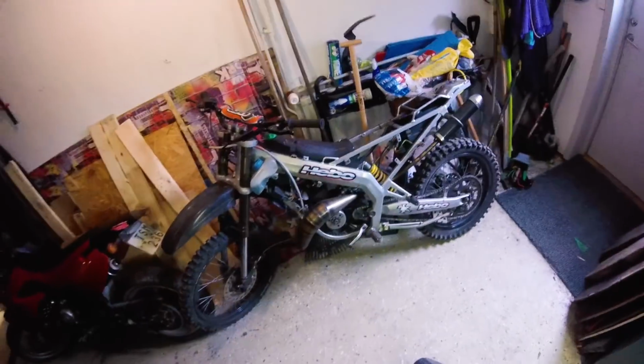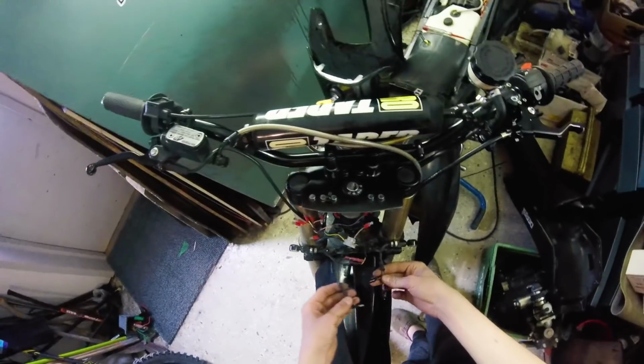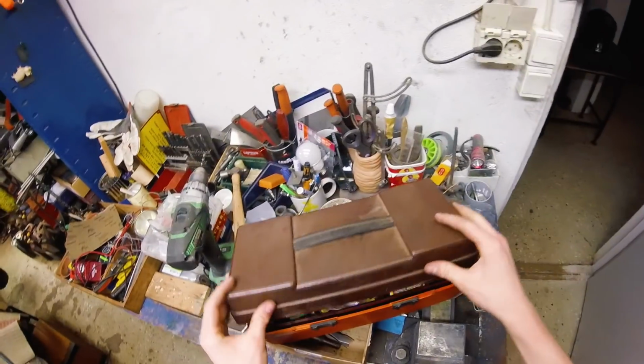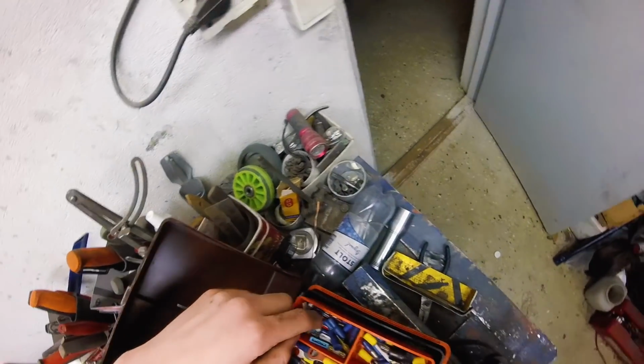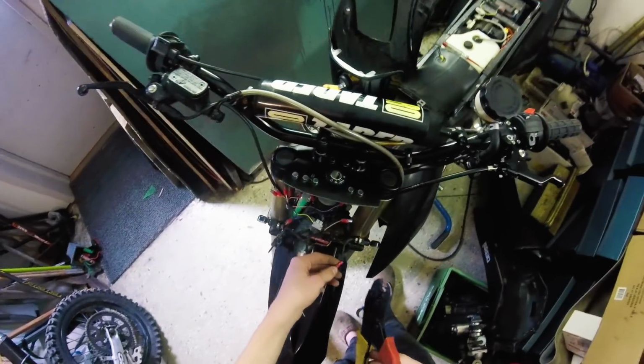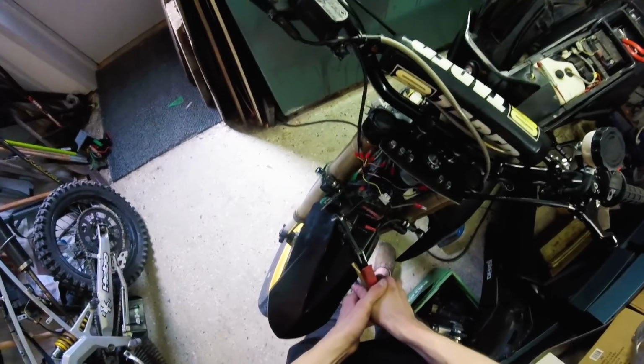Now let's see, where is my KTM headlight? But first we need to figure out this because I by mistake kinda cut this off. Where is the red connector for this? That thing is on. Do the same thing for the other side and we should be good.